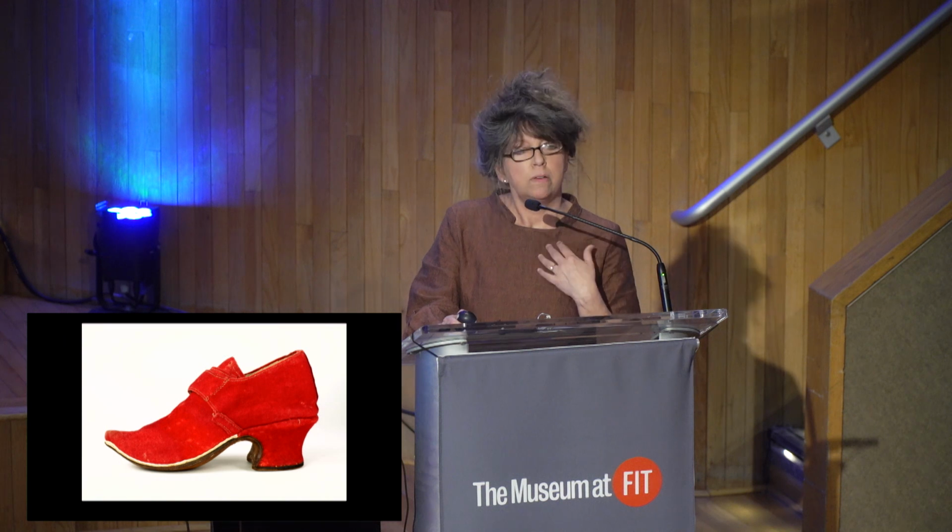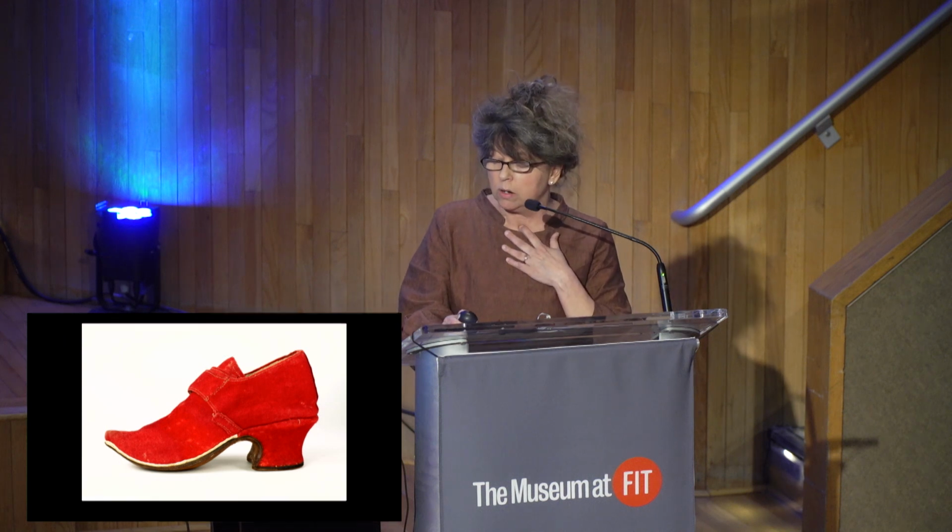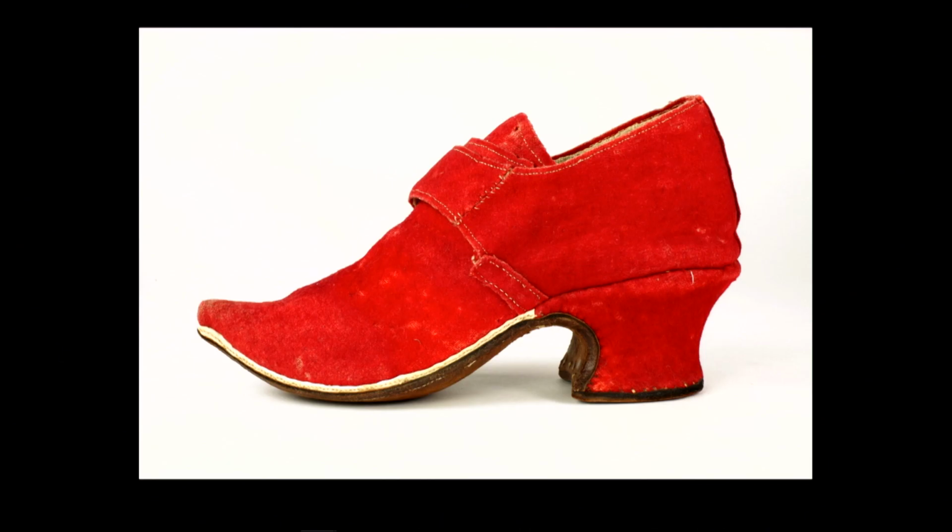Here's another pair, again a homemade or vernacular shoe. You can see the shoemaker's got the idea, but he's still working on the technique. Take a look at those side seams, right? There's no covering, the stitching's all over the map. I don't know how long they would have lasted or how well they would have worn, but at any rate.